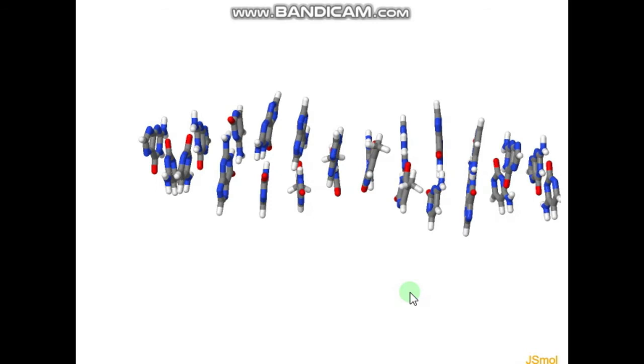The consequence of that propeller twist is that the Watson-Crick hydrogen bonds are actually not quite as good as they might be. So that distortion makes them not quite as linear and short as they could be, and therefore their energy is raised. So there must be some factor which more than compensates for that and makes it worthwhile slightly distorting the hydrogen bonds. So again, there must be a clue here as to what is making the helix stable.